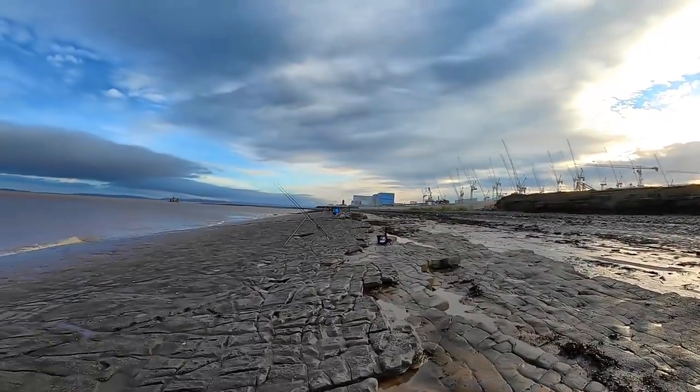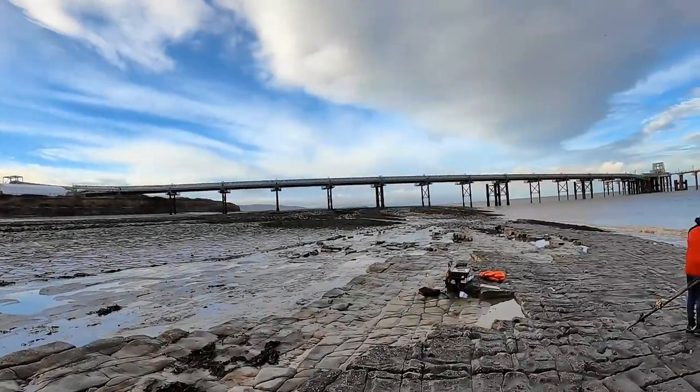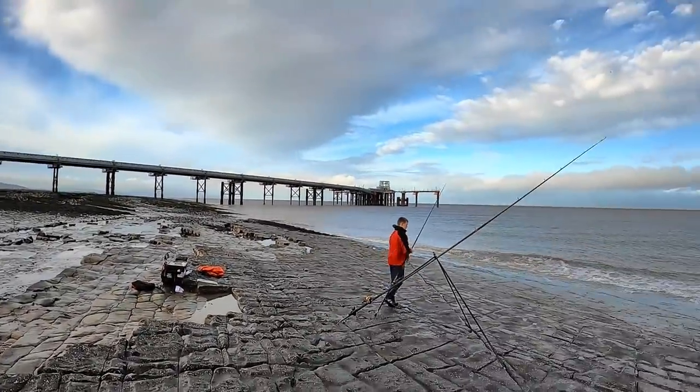So as you can see, on this part of the reef, there's probably about 10 of us down here. And just the other side of the pier, there's another couple right down in the distance. So hopefully we'll come back to you in a minute with a fish or two. People next to us, he's just had a little ray and a conger since we've been setting up. So that looks promising. So we'll come back to you.